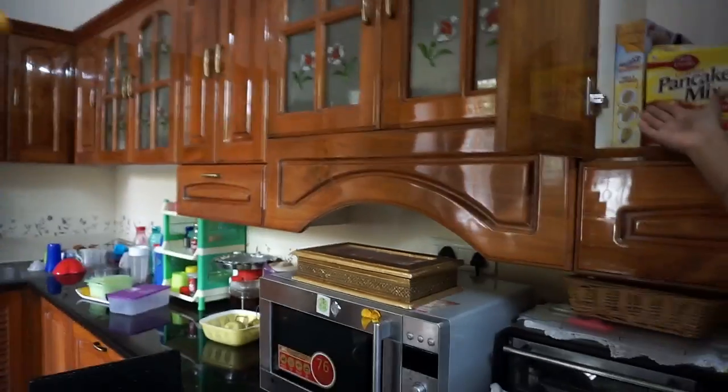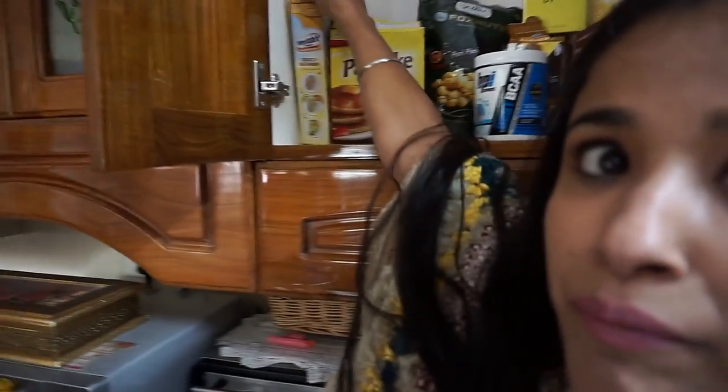And then there are others also. The list of my stack of healthy snacks is endless. So there's a pancake mix. You can see Vitabix buddy is there.